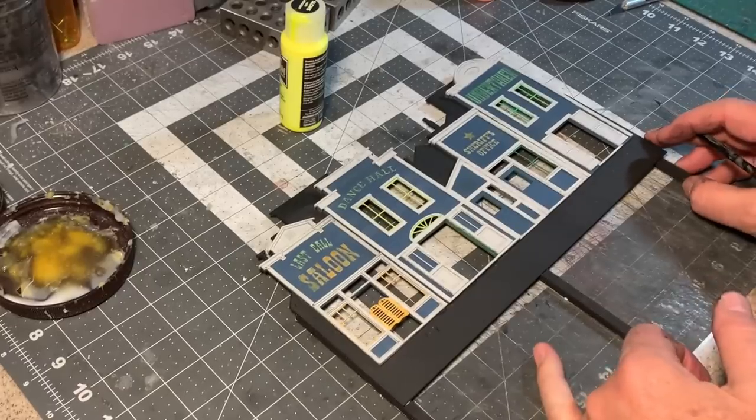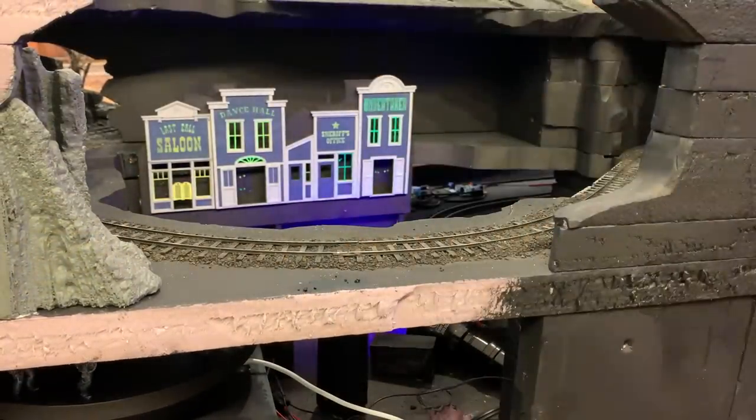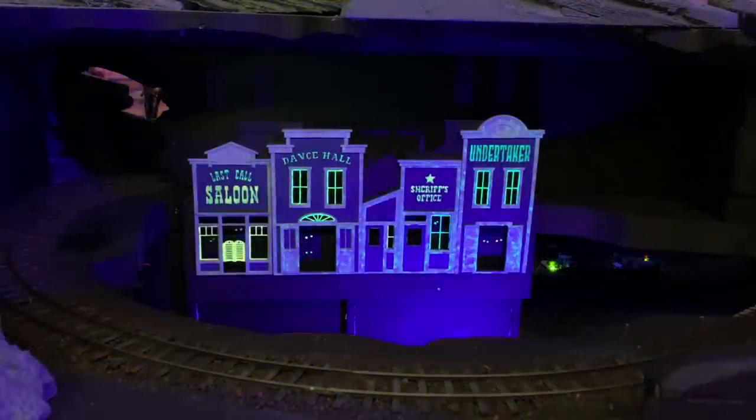Now I think it's ready to put in the scene. Just glue that into place with a little bit of power grab adhesive. And let's see how it looks now under the UV. All right. I think we've got ourselves a dark ride. Well, I think we've got that about dialed in.